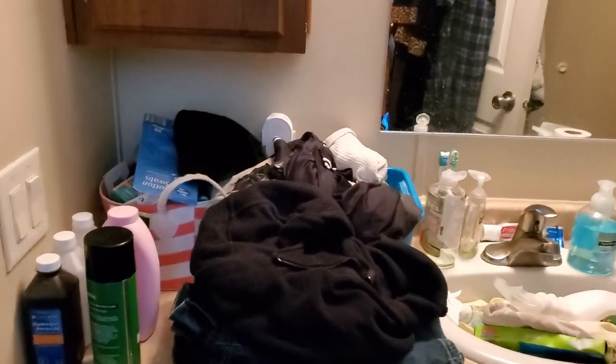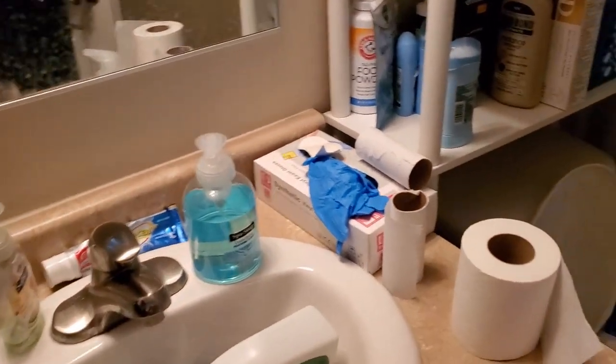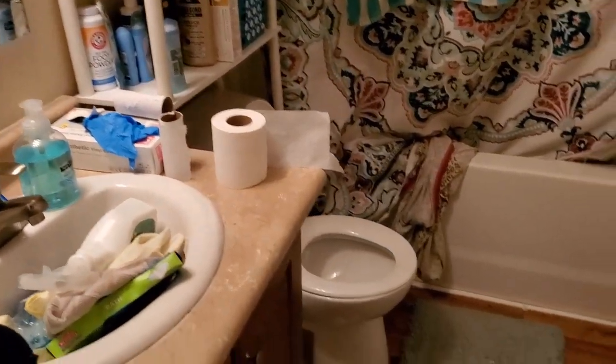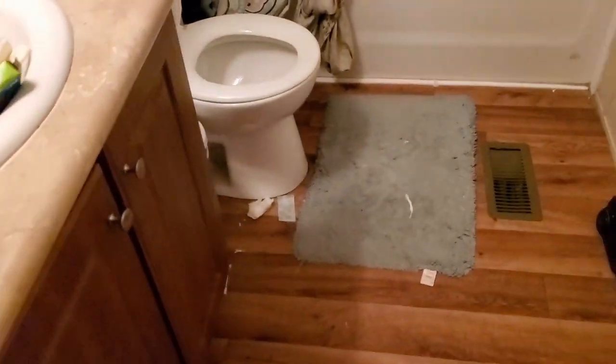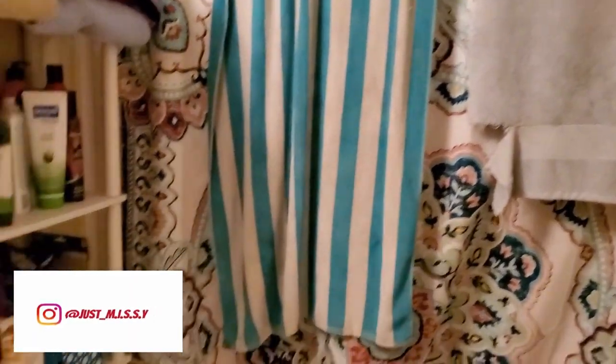Okay, lovies, this is the before. This is what we're working with. My bathroom is small. I mean, it's a decent sized bathroom, but it's small. It's definitely got a lot of stuff going on, and it definitely needs cleaned. It is dirty. No lie. When I say my bathroom needs to be cleaned, my bathroom needs to be cleaned.